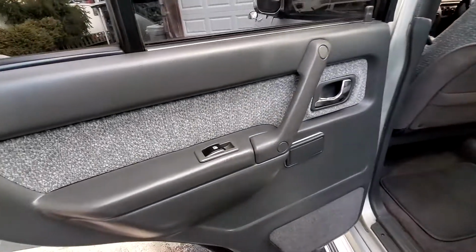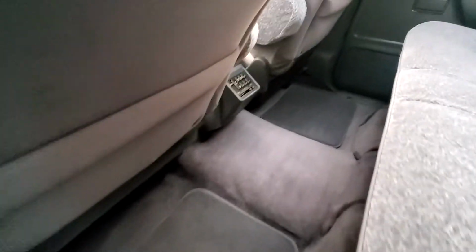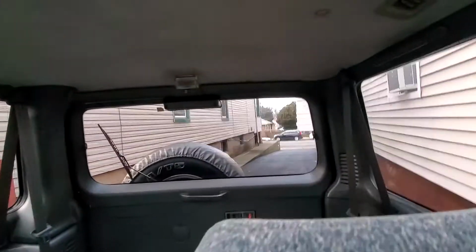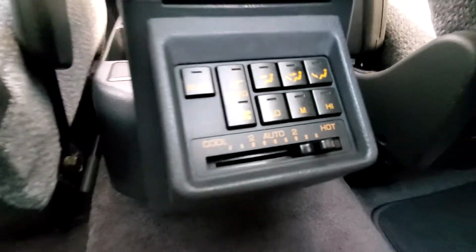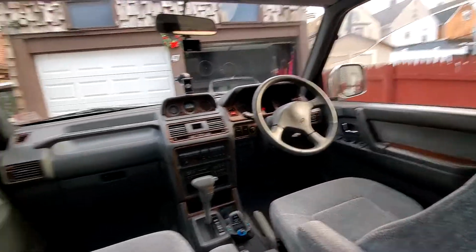This is the interior in the rear. Only showing you one side. Got the floor mats there. They don't go over the hump, the stock ones do. Overall very clean, very 90s looking. Cloth is in good shape. A lot of space back there. You do get the controls for the rear. Just a very nice touch. Again, not beat up at all.